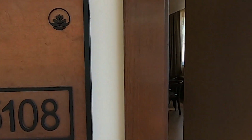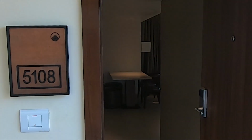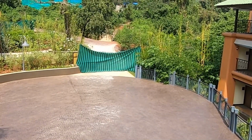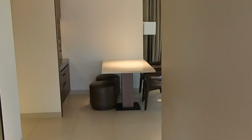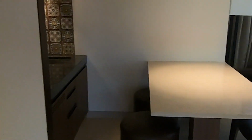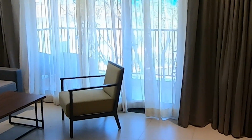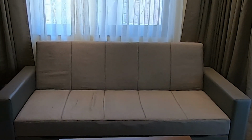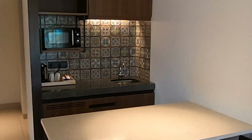So this is my first day at Club Mahindra Assonora Goa. For the first day I have got a 1 BR room, and that's the view outside my room, and I will be going in. So this is my 1 BR. As you enter, you get a cupboard with a safe. It might be in the bedroom cupboard, and this is my hall area with the TV. This bed is the one which, when you pull it out, becomes a sofa cum bed, then a dining area, a kitchen and a balcony.